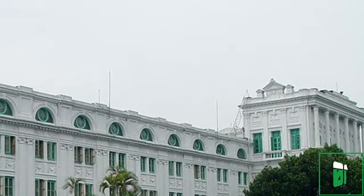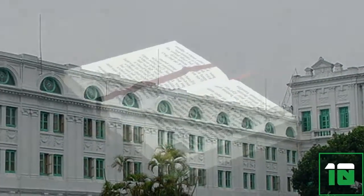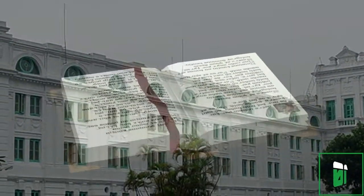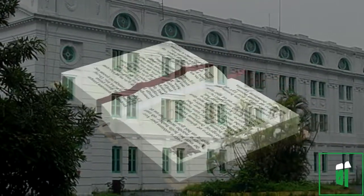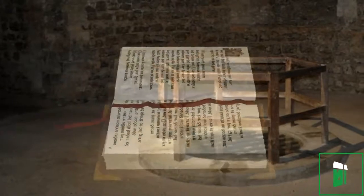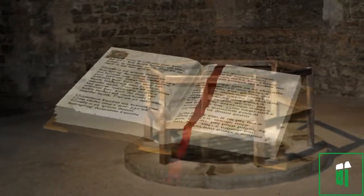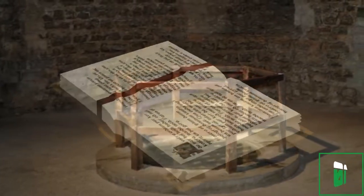The National Library of India is the largest library in the country and home to over 2 million books. Before Indian independence, it was lived in by the governor of Bengal, which might go some way to explain the secret room. In 2010, a hidden room was discovered during the restoration of the building. The room was 1,000 square feet, but no entrance to the chamber was found. It is essentially just an empty room, so it's anyone's guess what it was used for.